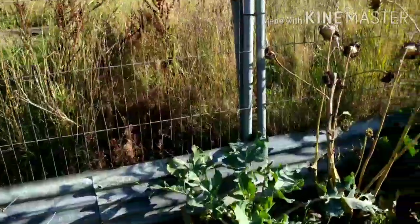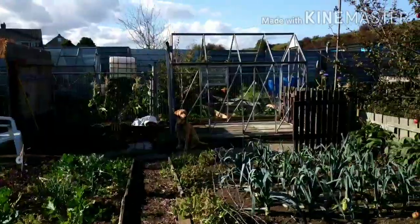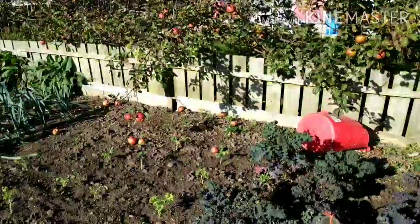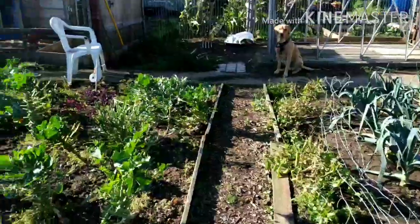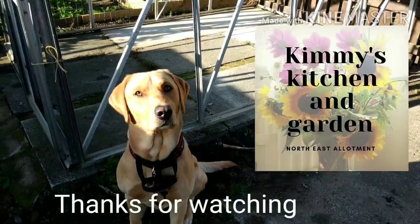I am surprised the greenhouse even moved because it's got no glass in. It's never moved before, so it must have been really strong wind. You been digging? Have you been digging?